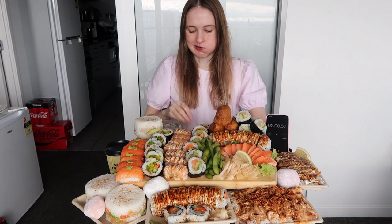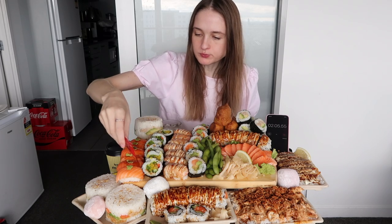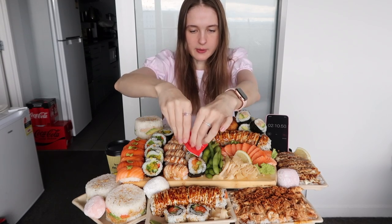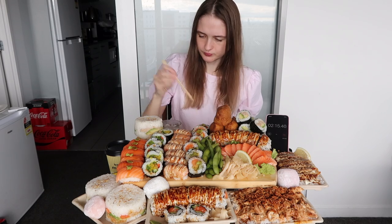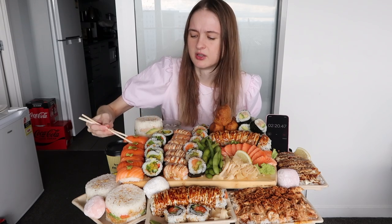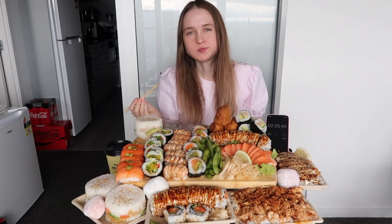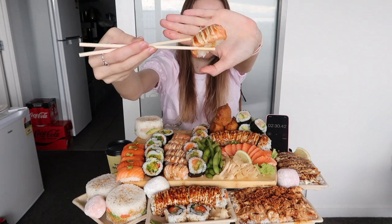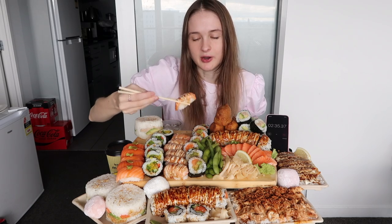There's a little more soy sauce, though. I don't like soy sauce on all my sushi. I typically just have it on my salmon. I tend to like chicken, well, it depends actually. I like to mix it up, but most of the time I just eat chicken with no soy sauce. Mm. And you wouldn't want to put soy sauce on these delicious ones because they're perfect how they are.